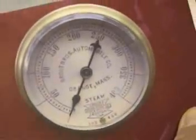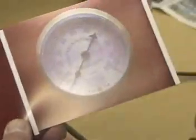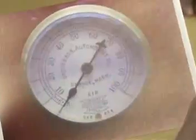That's a steam gauge on the left, and an air pressure gauge on the right. What is the air pressure for? Probably to force the gasoline through. The steam gauge was made in Pawtucket. They moved two or three different places. Must be.